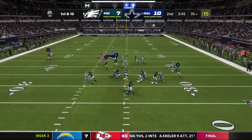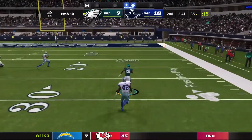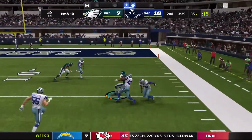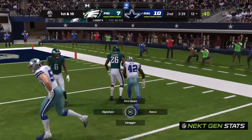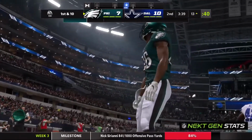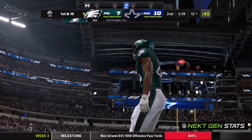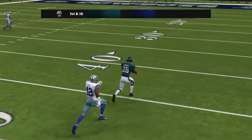On first down, Hurts. And that's complete to Sanders. And he's way down into Dallas territory inside the Cowboy 15. And I think that's a pretty good illustration of why they try to get the football into his hands out of the backfield. That was something else.